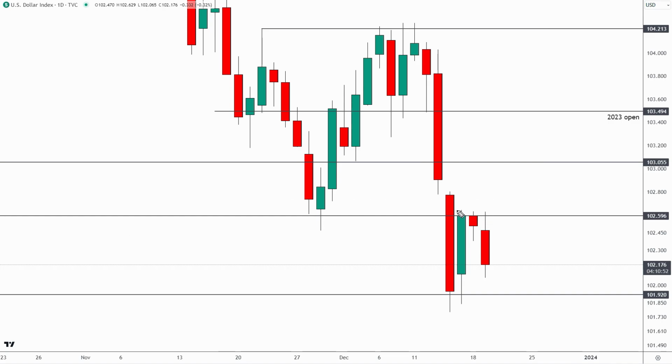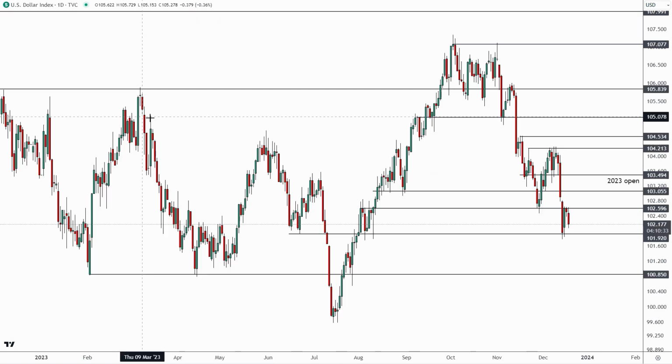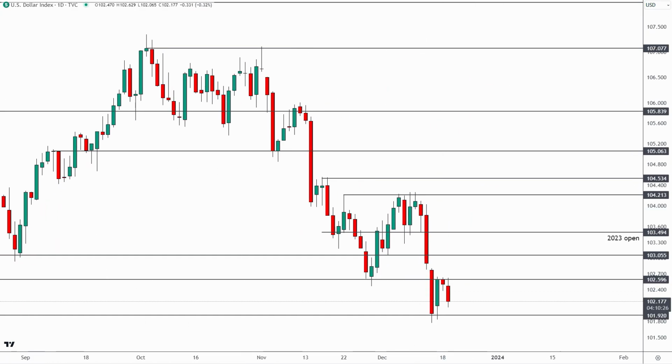As you can see, we did get some very small wicks above this level, but we have not seen a daily close above that. So we need the DXY trading up here on a daily closing basis to confirm that this down here is our fake out and target some higher levels. Now, if we were to get that over the coming days, then my target is going to be 104.20. Okay, so these highs right up here. So this area would be the first target, followed by that 105.80 weekly level. That's only if the DXY can reclaim 102.60.